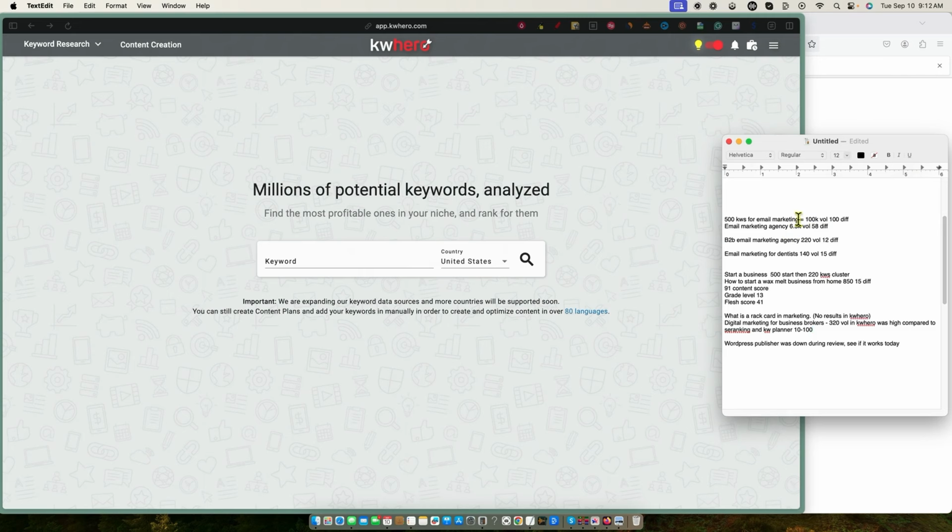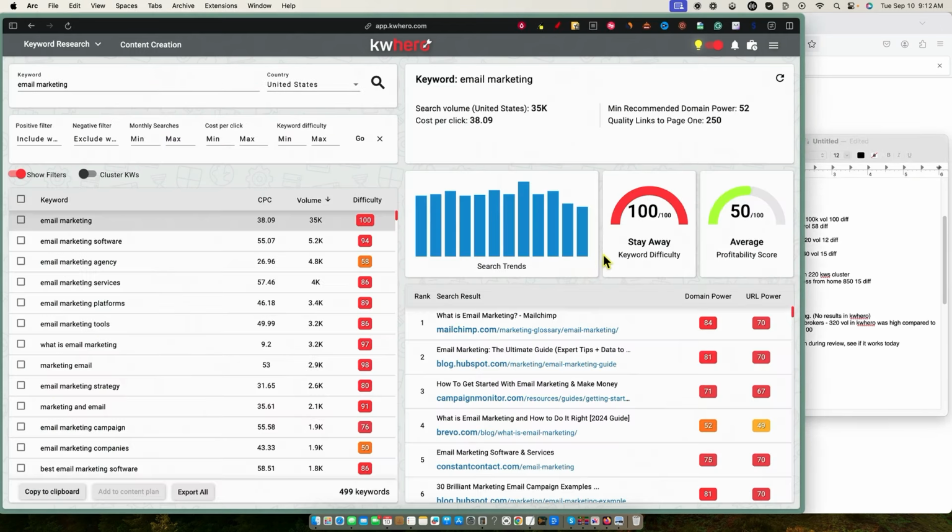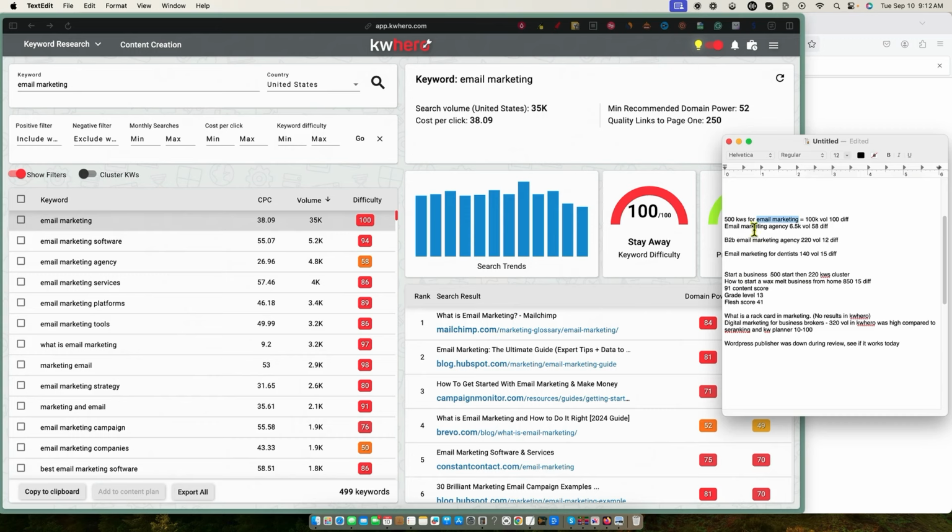So I'm going to go and just put in email marketing right now on the broad keyword, and we'll push search. And it does load very fast. We have 499 keywords right there. And then something I wanted to look at was the email marketing agency. Okay, so 100K volume for email marketing.